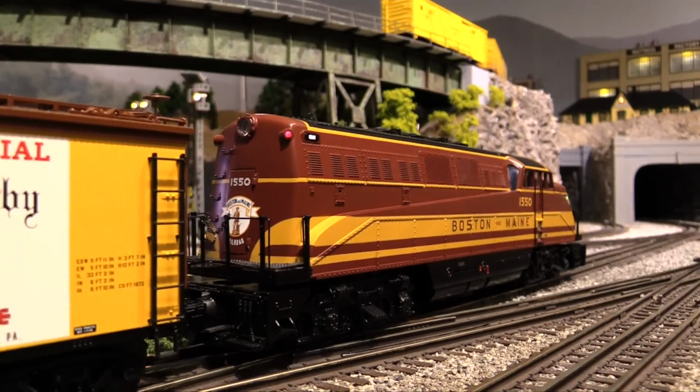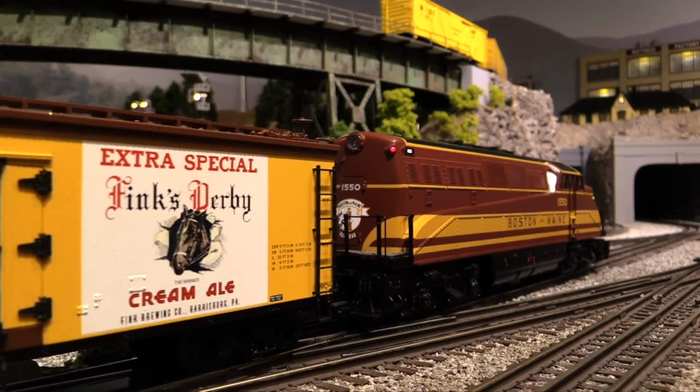Slow. All right, local freight, safety first. Roger that.